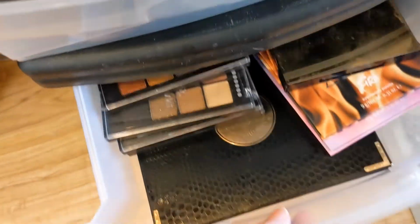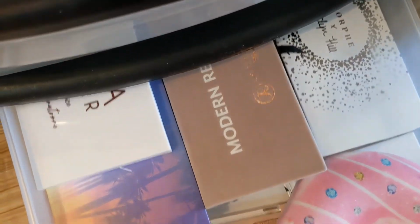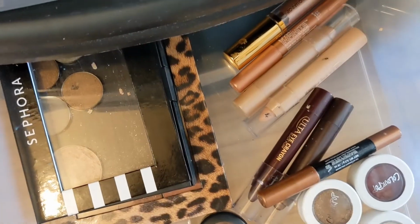I really need that. You can see my box dividers. That drawer is my drugstore palettes. These are my more high-end palettes, aside from the Morphe, single eyeshadows and custom palettes and setting sprays.